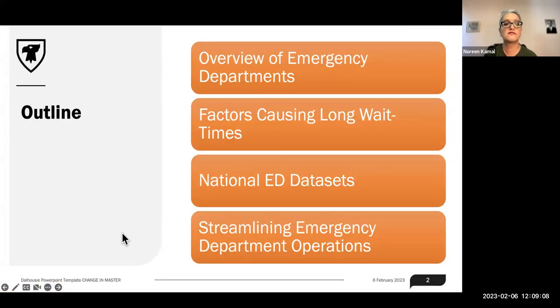So as an outline for my presentation, I will start with an overview of emergency departments. Then I'll get into some of the factors that cause long wait times. I will speak about national emergency department data sets that are available that people can view to see how different provinces are doing. You can stratify by age and different things as well. So it's just good knowledge to have and also to use as you are working through your solutions. And then I'll get into what can be done, and has been done, to streamline emergency department operations.